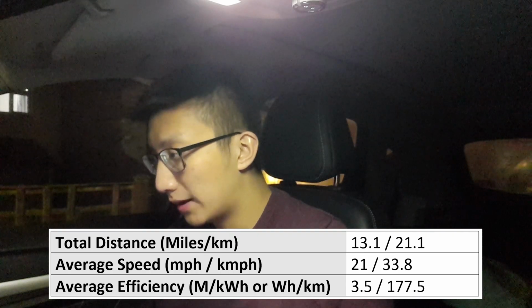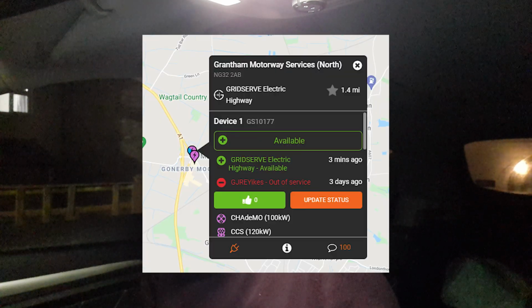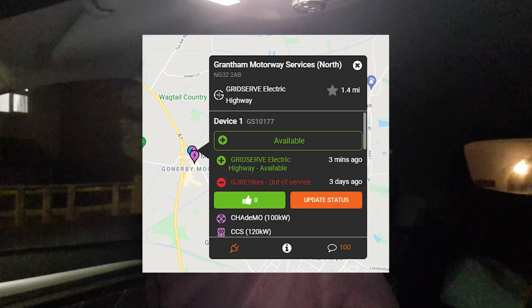Okay, so I've just finished up here in Stevenage. I've done 13.1 miles, 21 miles per hour, 37 minutes, and 3.5 miles per kilowatt hour since I last charged up at Baldock Services on the A1. I've just inputted Grantham Services, which is 86 miles away. I possibly have 70 to 80% battery. I've got 6 out of 8 bars at the moment, so that may be a little bit of a struggle.